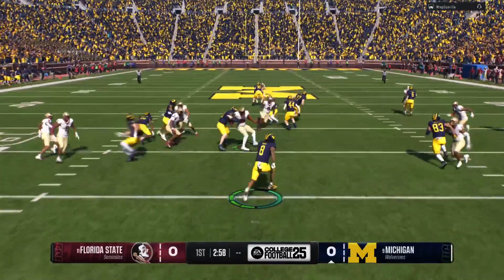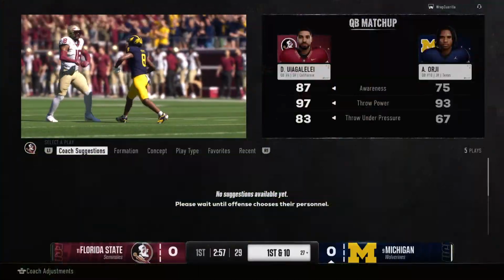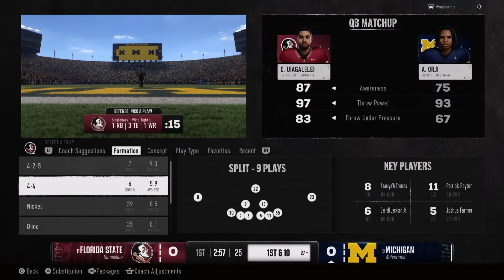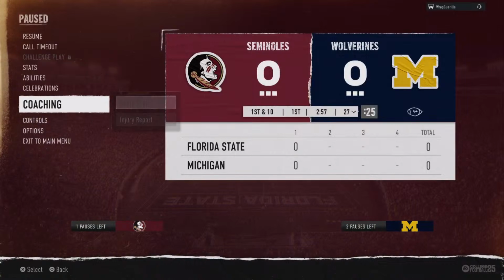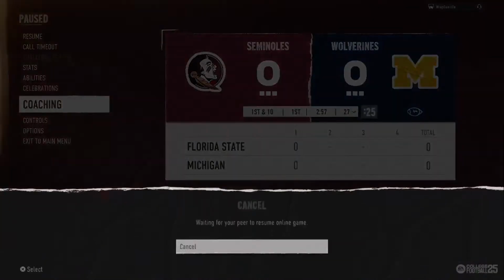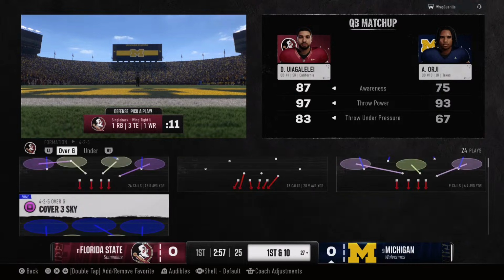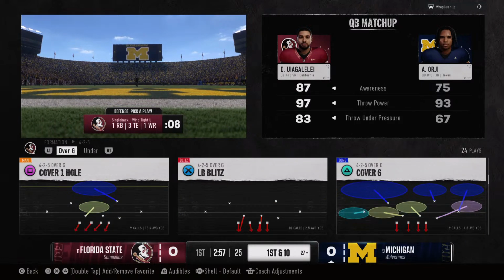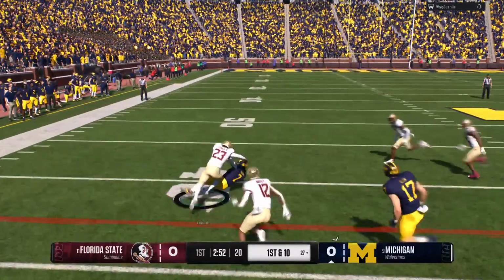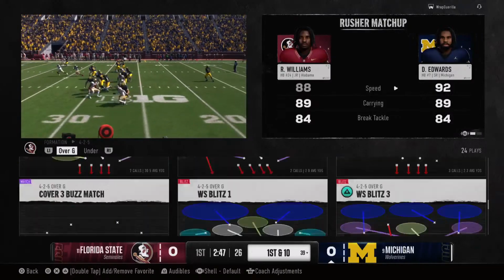From inside the 15, here's the return. Finds just enough space to cross the 25. Let's mark it at the 27-yard line. Looking for room, it's Edwards. Really good job to pick up a chunk of yardage and get it out to the 39-yard line.